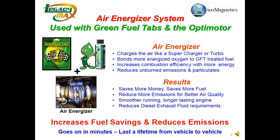The Air Energizer system, used with the green fuel tabs and the Optimotor engine conditioner, charges the air like a supercharger or turbo and literally bonds more oxygen to the treated fuel, which increases combustion efficiency for more energy output while reducing unburned emissions and particulates. The result is you save more money and reduce more emissions for better air quality. Your engine runs smoother and lasts longer. In diesel engines, the air energizer reduces the particulates, requiring less diesel exhaust fluid, therefore saving you more money. The air energizer clamps on in minutes and it lasts forever, so you can always reinstall it on any new vehicle.